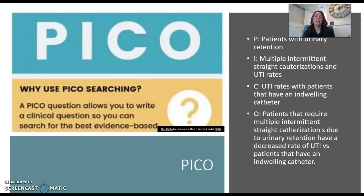I feel like as an undergraduate, I looked at it more like, oh, this is something I have to do. I don't really understand the value added. And now as a mid-master's prepared nurse, I'm learning how this really encompasses what nursing is and the discipline in nursing. It also really helps to improve our safety and our patient care.